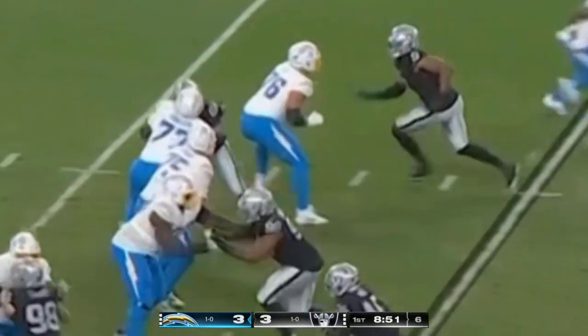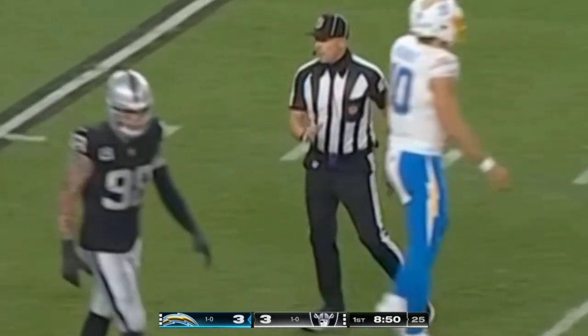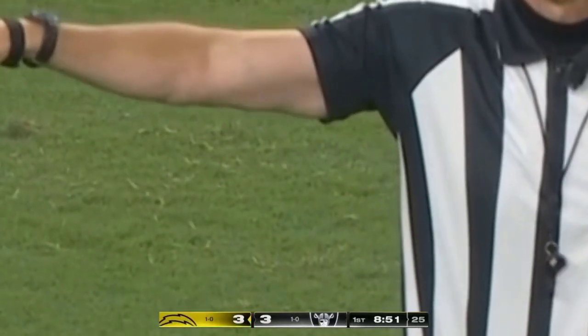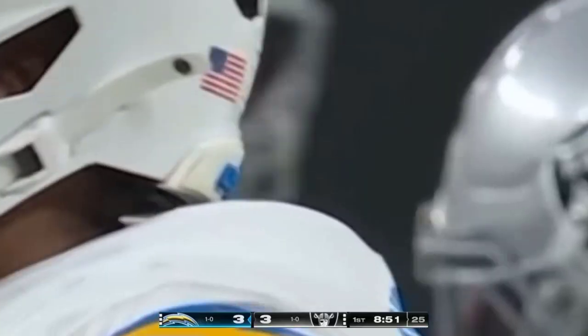First four plays for the Chargers, a false start up the right side. All passes, but Herbert with a kind of chilly start, just one for four. Offense number 79, five-yard penalty. We've got Trey Pipkins on the right. It's Mad Max. I'd be wanting to get back in my pass set quickly.